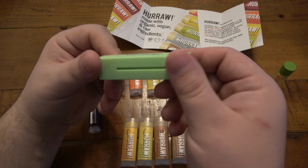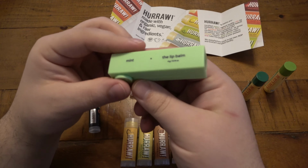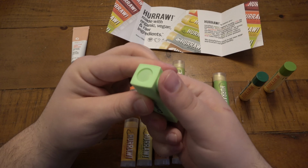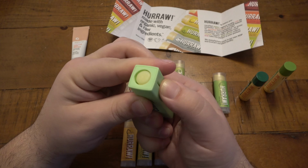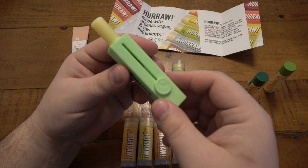So, also this thing, I grabbed this because this was just weird. Curology. I've heard of that before. I know she talks all kinds of beauty stuff and all that. But anyway, this is the mint. I just thought this was very cool and also a huge waste of packaging. So there we go. We have this huge box, there's a trap door here. I pull it down and there's your chapstick. Little tiny thing of chapstick, a big old box.